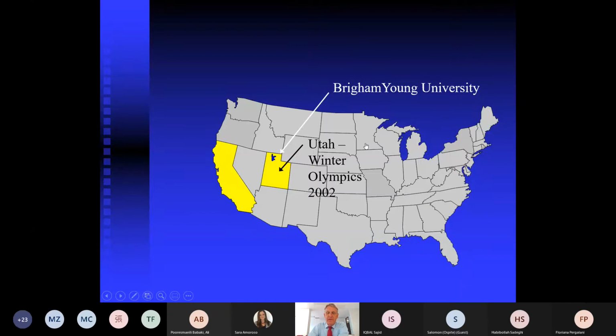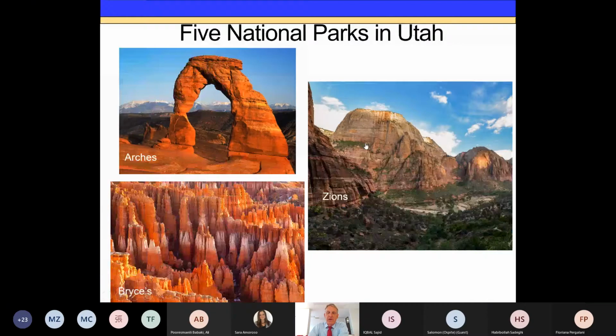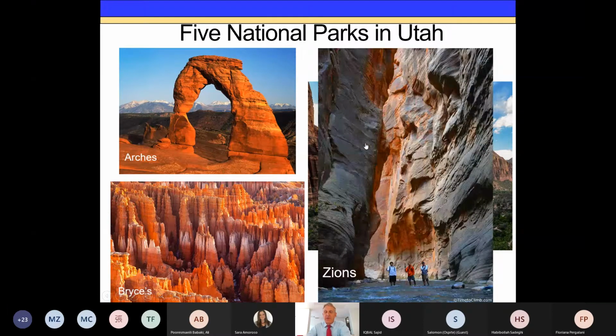This is the state of Utah. In case you didn't know where that was, we're close to California. Many of you might recognize it better as the site of the Winter Olympics in 2002. Utah is well known for the national parks that are there, like these natural arches, these erosion features at Bryce Canyon National Park, and sandstone cliffs at Zion National Park. You can walk through Zion through these narrow canyons with rock up to several hundred meters above you. It's very fun.